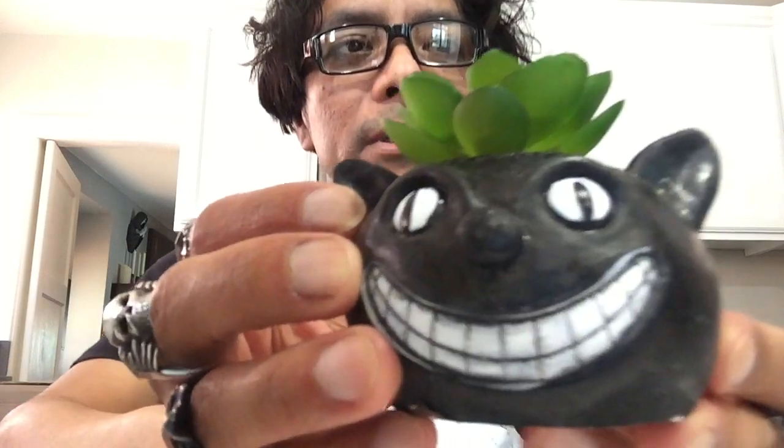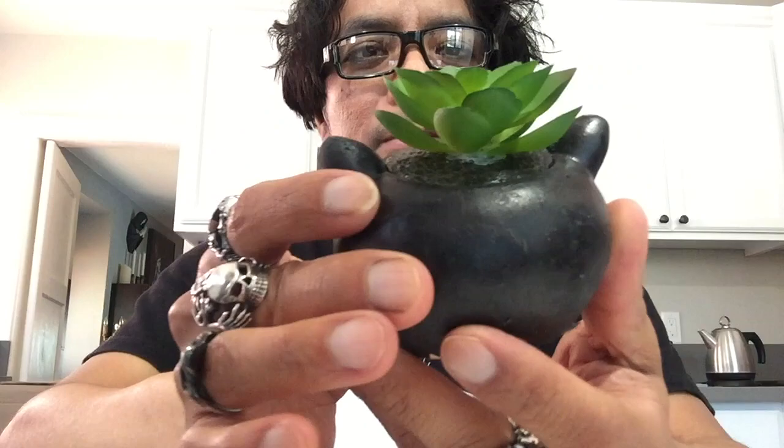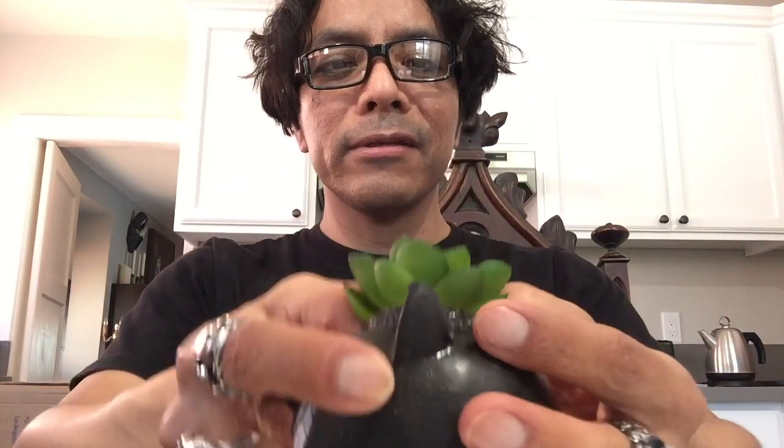Okay, so up first from the 99 cent store, I found this cat. It's a very vintage inspired looking little planter, and the good thing about this, you can remove the succulent plant and put something else in there. And this one was $1.49, and as we all know, dollar stores have raised their prices, as I predicted a while back.